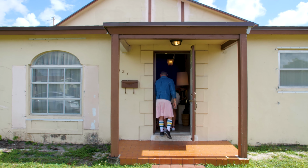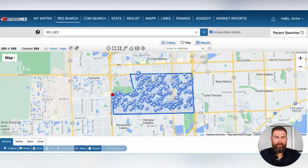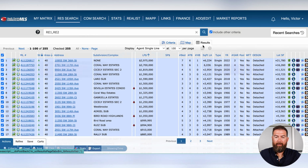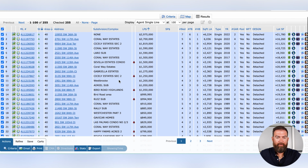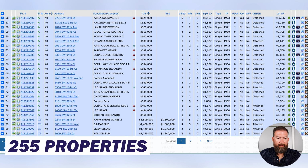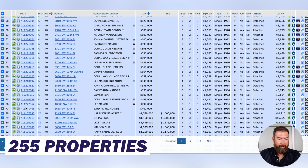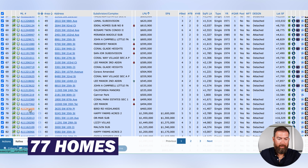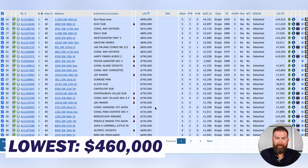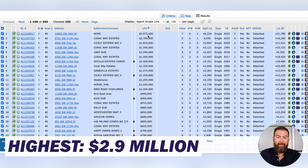Let's go. All right, we're on my computer. I have pulled up all of the houses that are currently either active or recently sold here in Westchester. Here are the results. Right now, it's got 255 properties. If we filter, there are currently 77 homes available in Westchester, the lowest coming in at $460,000 and the most expensive at $2.975 million.